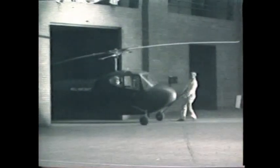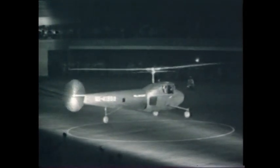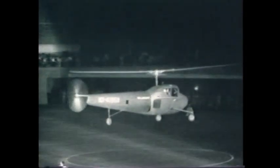Flying in restricted areas was not new to the Bell helicopter. For 2 months earlier, it had flown inside the 65th Regiment Armory in Buffalo. This was the first indoor flight ever made in the United States. The demonstration was arranged at the request of the United States Civil Air Patrol, wartime organization of civilian aviation enthusiasts, keenly interested in everything new in aircraft.